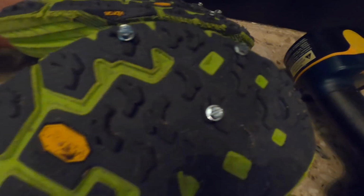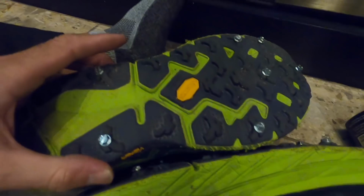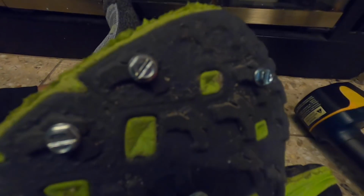Alright, so I'm actually hand screwing these in, and I'm going to put some in the heel as well, because you don't want to slip backwards, right? Alright, so there we go. I didn't put that many in really. And this is an old pair of Speed Goats. These will ruin your shoes, by the way. You're drilling holes, not really the best. There's a risk you could get poked again. And obviously on dry pavement, these clatter a lot and are not really good. So definitely beware.